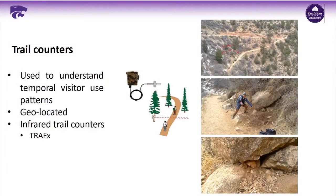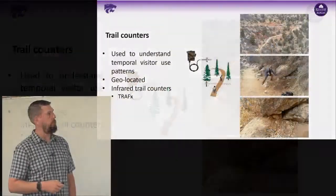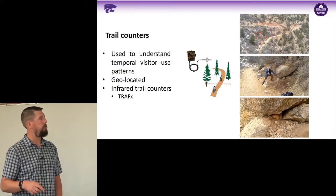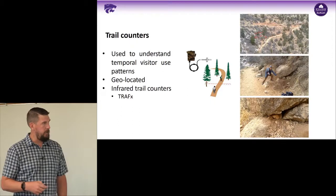So we go out there and we find a place to hide one of our trail counters, which is right in here. And it's basically just an infrared beam that shoots across the trail. Every time somebody walks across the beam, it trips the counter, and then we get a count of what people are doing and when they went through that light. And then it generates data like this.